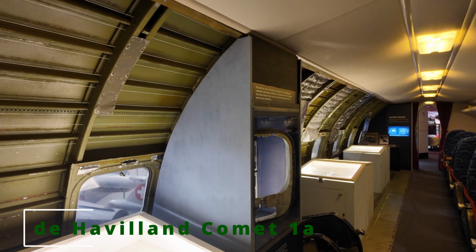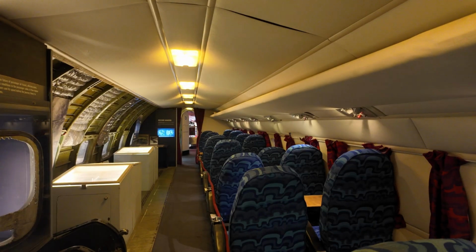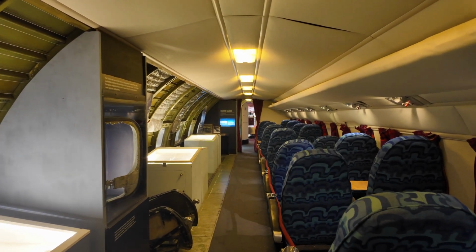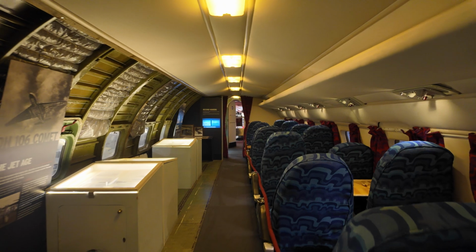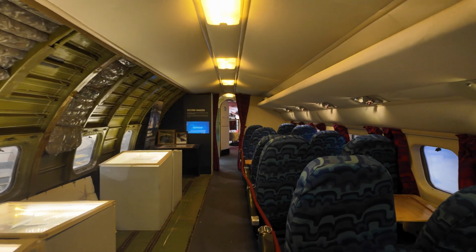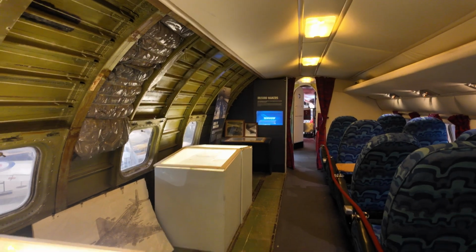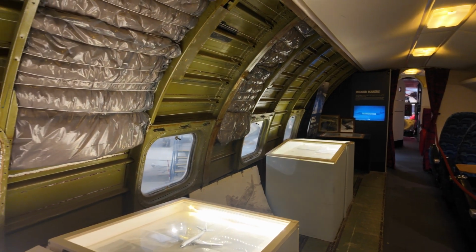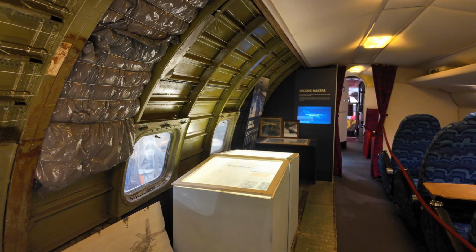So we're on the Comet. This was a French built one. That was one of those used in the pressure testing to see why the planes crashed. This is the only original square window one left. And they've taken away some of the cladding, so you can see how they were built.